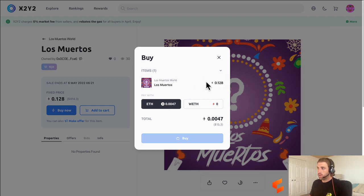We've got our Los Muertos for 0.128. I can either pay with ETH or wrapped ETH. Unfortunately, I don't have enough of either to go through with the transaction. Looks like actually you can pay with both potentially, because you can click both.